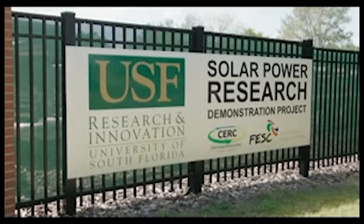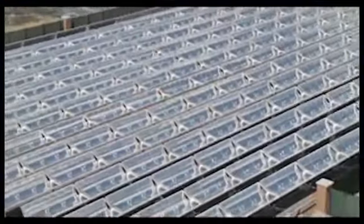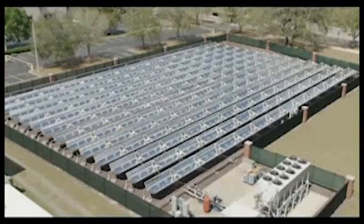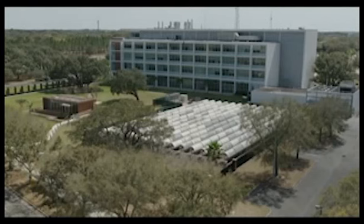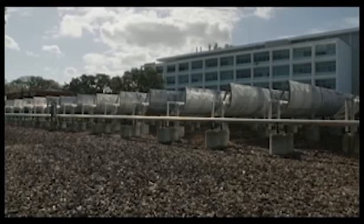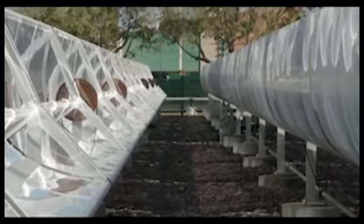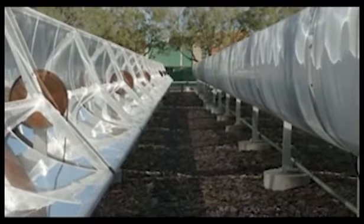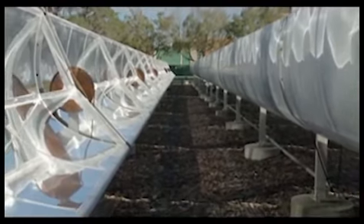Behind this fence is a farm, a solar energy farm. The solar thermal power plant is part of the University of South Florida's Clean Energy Research Center, which is led by Professor Yogi Goswami. This plant is actually putting electricity into the building which is next to the plant. If it produces more energy than the building can use, it can feed it back into the grid. The plant's 200 solar panels generate about 50 kilowatts of power, but work is being done to double its capacity.